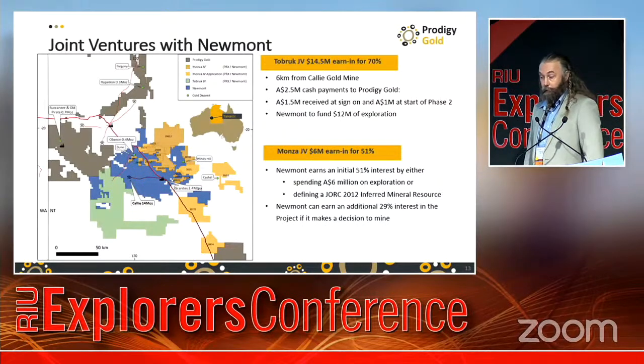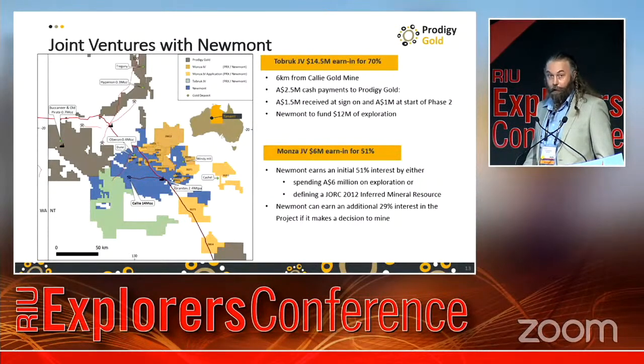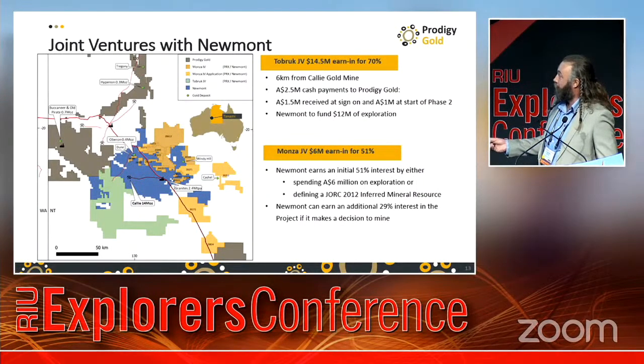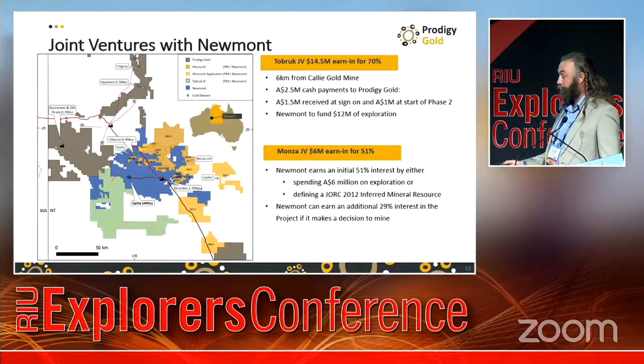Our Newmont joint venture, as I've harped on a little bit more, is incredibly important to us, with the advent and inclusion of the Monza JV agreement. You can see on the right here, including Tobruk and Monza, we've got a significant amount of cash that's coming into this ground. We've got a 14 million ounce deposit there and a few more 100,000 ounces over at Oberon. The infrastructure is there, the ground is there, the brains are there, and now the money's there. So we're really excited about seeing what Newmont can assist with on the exploration potential of this ground.